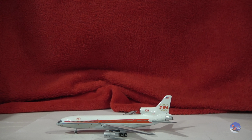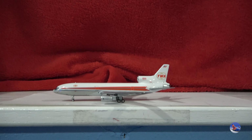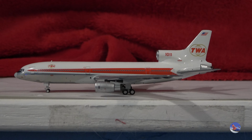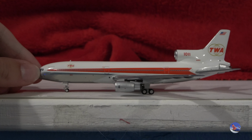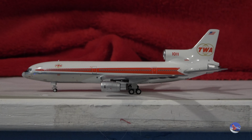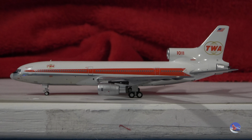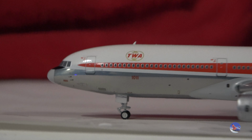Bring this lovely model into view, and I'll try to be a little more in-depth with this review than when I unboxed this back in August of 2022. The first ever video that I filmed in college. So kind of nice to come back to this model and get a nice closer look at it. But just look how gorgeous this thing is. This Tristar is just amazing. I need to get more of these things because they are so incredible.